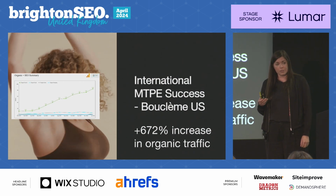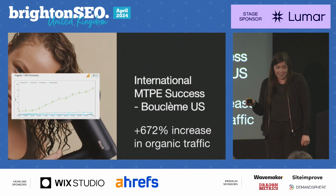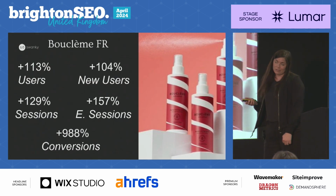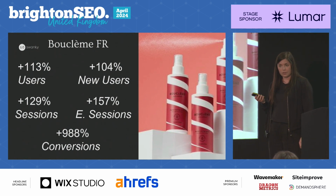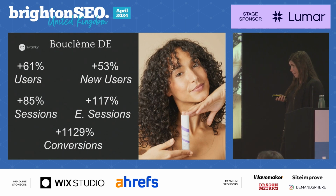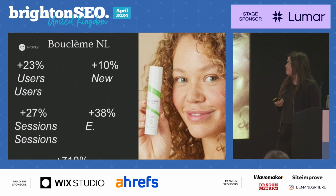We created a really authoritative, lengthy blog post on this, and it is now the top performing page across the entire site, ahead of even the homepage. So yeah, really happy with that, obviously. And then these are the results for France. This was 4 months post MTPE completion. So you can see the conversions, particularly. This was Germany and Netherlands. Oh no, something's happened to that. I can't read that percentage at the end, but yeah.